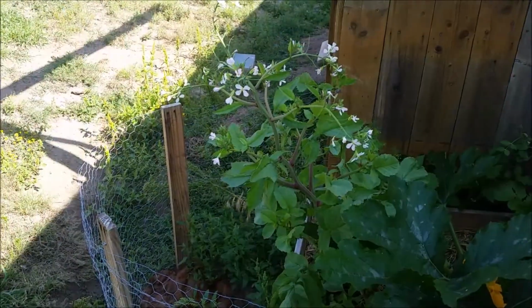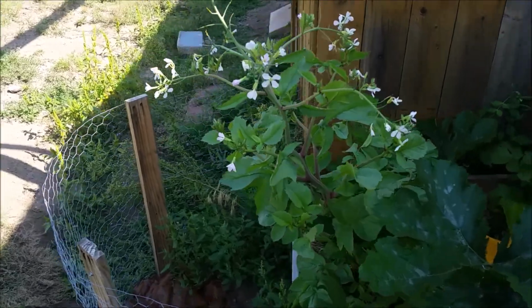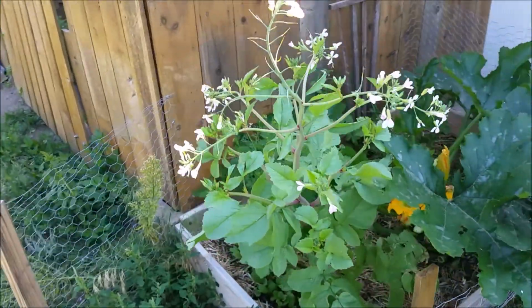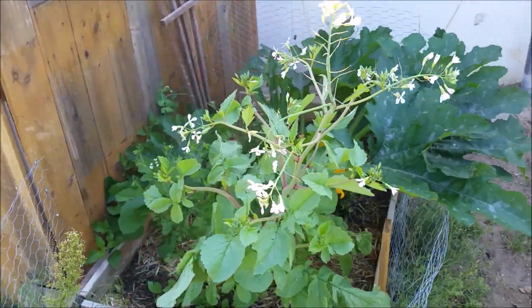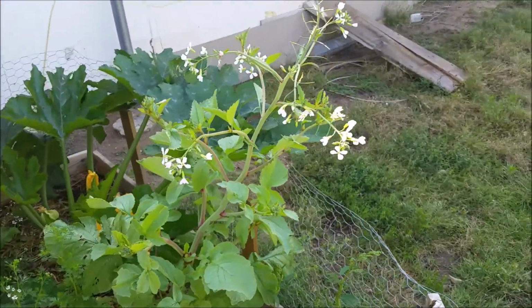Do you know if you let a radish continue to grow that this is what it turns into? I did not know this. Look at that. It's huge.